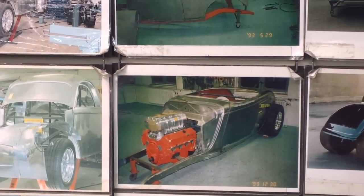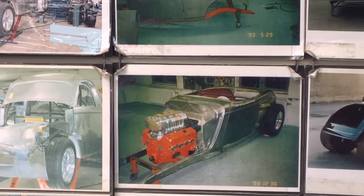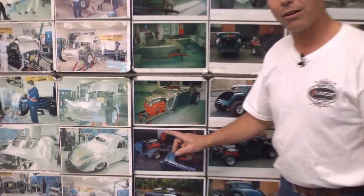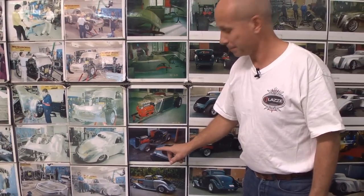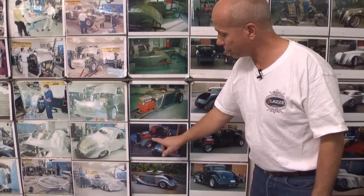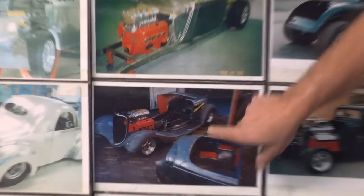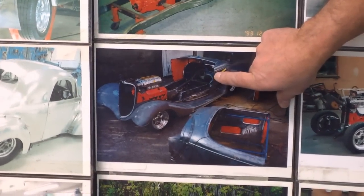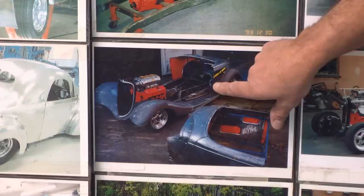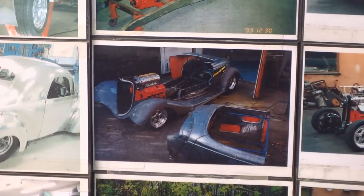But I figured out that we have such short summers in Sweden that I needed a car with a roof. So I found another '33 four-door in Sweden, and I cut the firewall and the doors off from the roadster that I had so far, with the fenders and the grill and all that stuff, and cut 6 inches off of the rear quarter panel, because the doors are longer on the three-window coupe compared to the roadster.